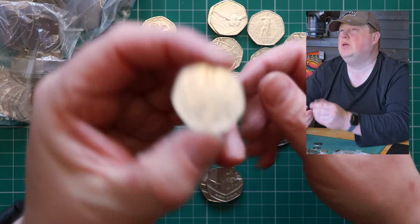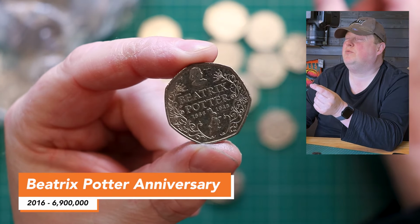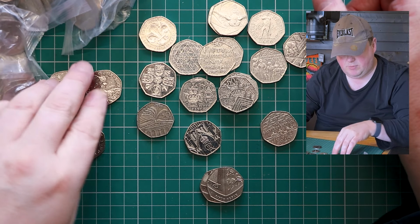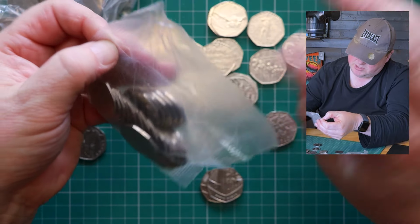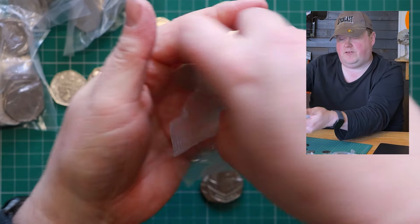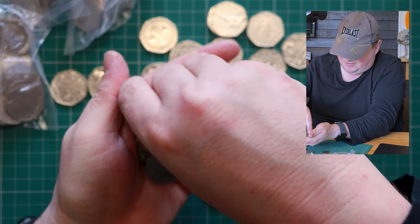Great one. Beatrix Potter anniversary. There we go, found one of those last week, didn't we? Cool coin, 2016. Next, a Jemima. Nice one. Gonna find any more Potters? Can we find any 2018 Potters? Only one way to find out, isn't there? Shut up and get on with the hunting.